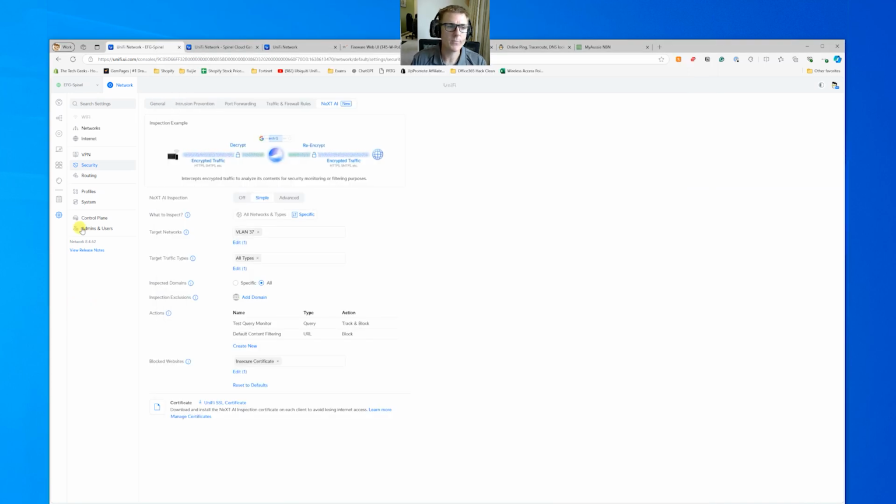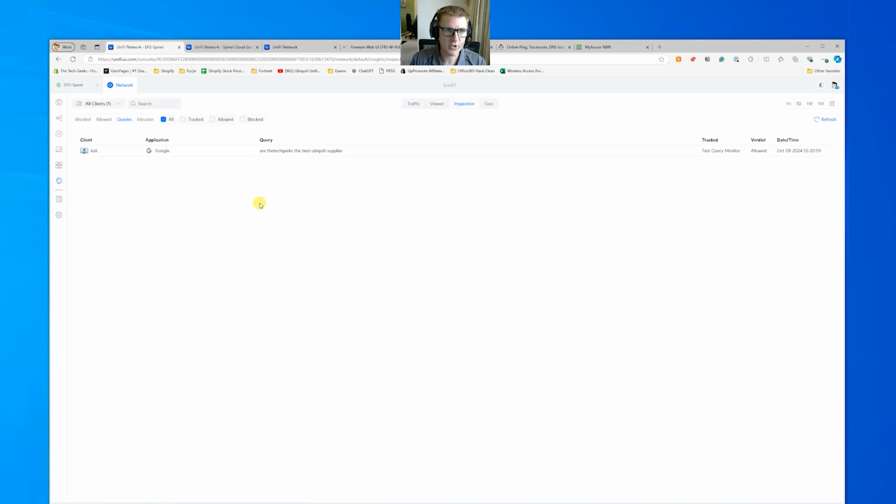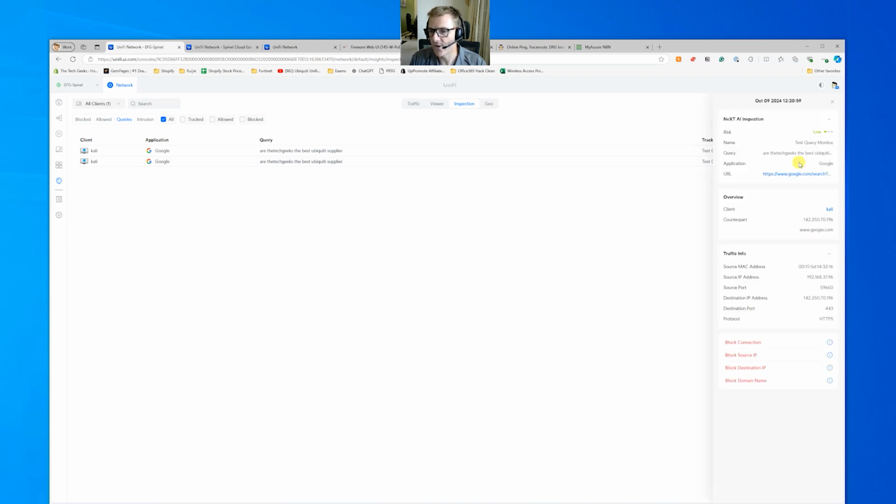So now it becomes much more useful because we can use the inspector here in inspection to start to see our queries. We can see everything that was in here. We can see that we have now blocked it. But even on our allow ones, we do have those options to block the destination domain name if we wanted to. So we could have blocked all the traffic to it and created a rule around it.